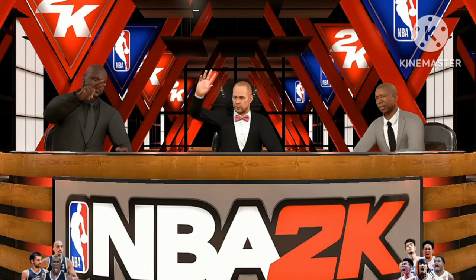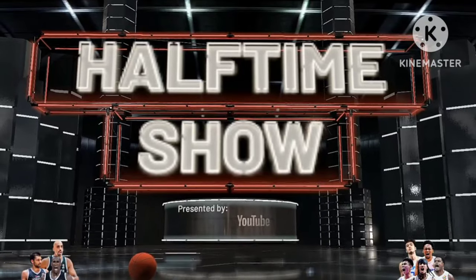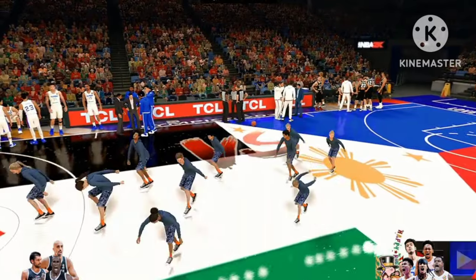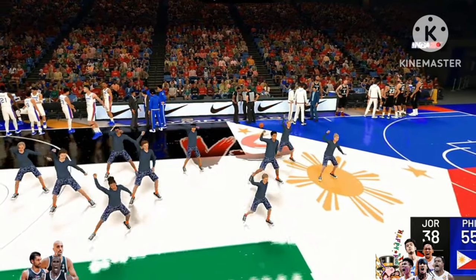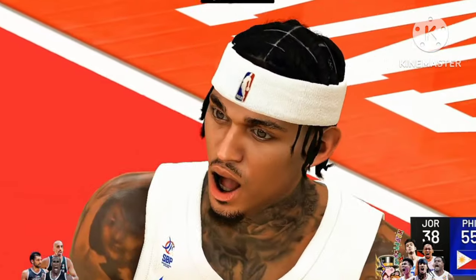Third quarter, just about ready to begin. Just about ready for the second half here. A big comeback is needed for this game to be competitive, and it probably has to happen quickly. You look at Jordan Clarkson. What a contribution. Can they come up with an answer for him coming out of the half?